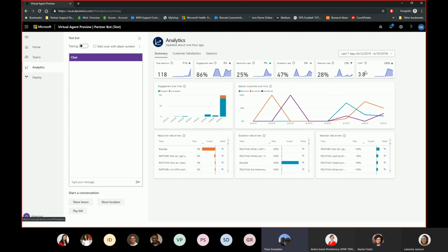And then CSAT is the satisfaction rating. So once you've gone through the bot and you've completed your session, the bot will ask you to rate the session on a scale from 1 to 5. And so this is the data that we're looking at, and you can see that it will give us more detail about the different things.